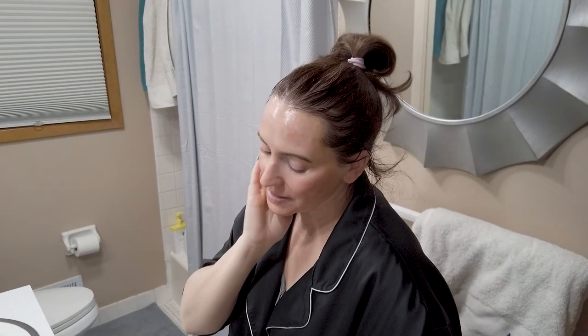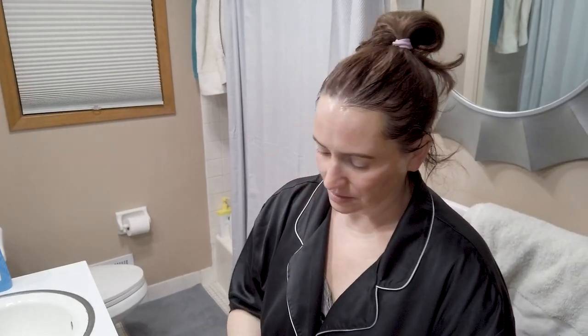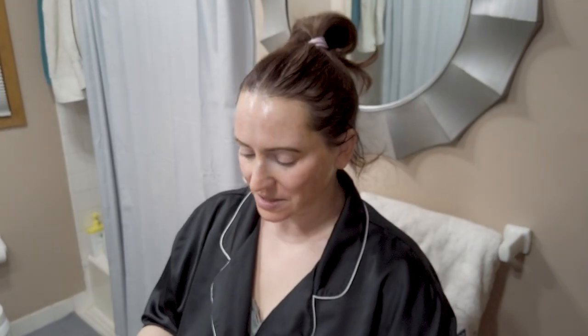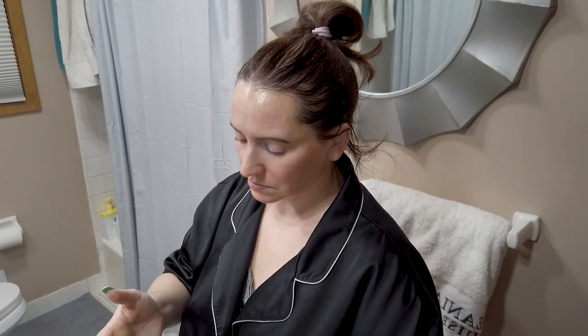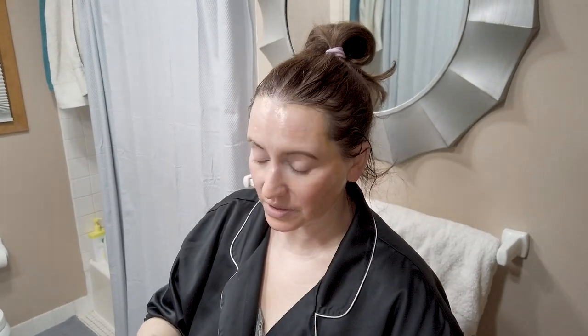A little bit of my eye serum around my eyes. Okay, here we go. Cosrx Peptide Snail Eye Cream. And then around my eyes.